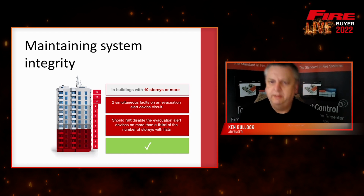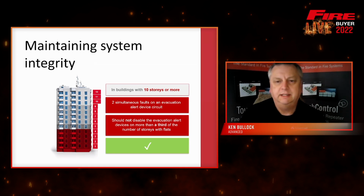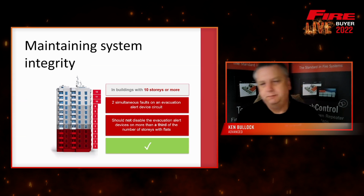Now, when we look at the design of these systems in more detail, there are a lot of other things we need to take into account, especially to do with loop loadings, etc. So you can't just take that headline and run with it. We need to use the headline and then build the system requirements around it.